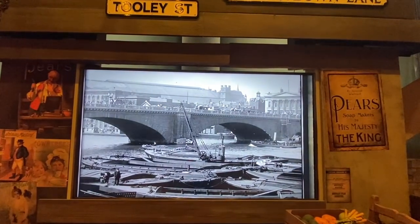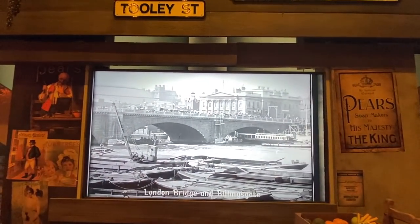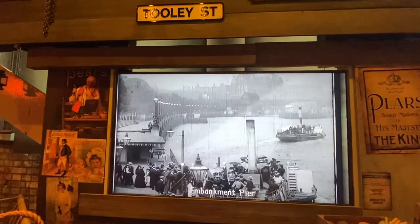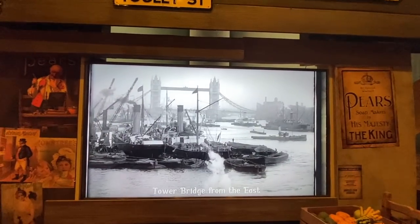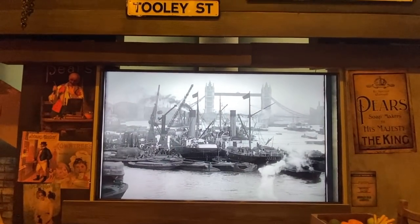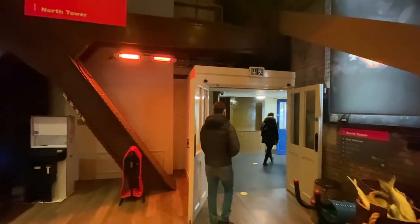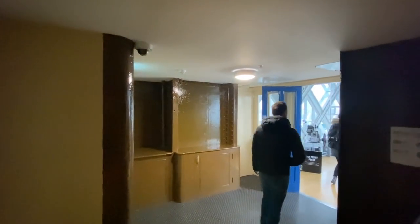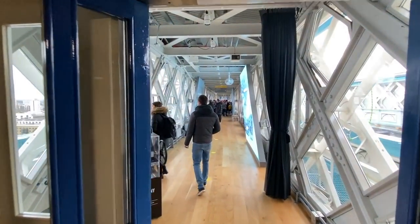There's St. Clement Danes Church, the beginning of our City of London tour. And that is London Bridge and Billingsgate Fish Market, which I briefly mentioned earlier on Lower Thames Street. Here's Embankment Pier. These are great, aren't they? Tower Bridge from the east. Incredible visuals. Right, so let's head through the North Tower here. And we're right up on top of Tower Bridge. Oh, now look at this. So this all awaits you.